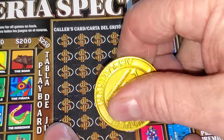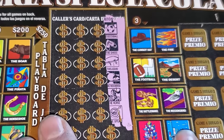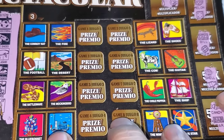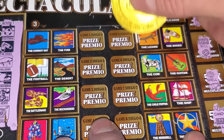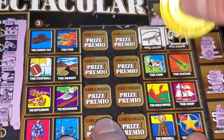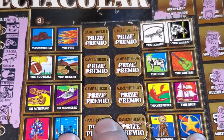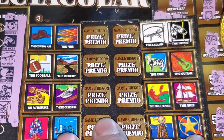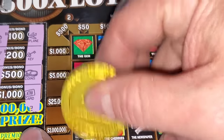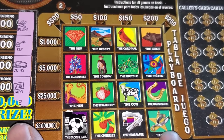Let's get it done the new fashioned way. Horizontal bingo. Soccer ball, shoes, lizard, moonrise, horse, spear. Shoes and lizard. Look at there. Right off the jump. Moonrise, horse, and spear. Soccer ball. Shoes, lizard, moonrise. Horse, spear.